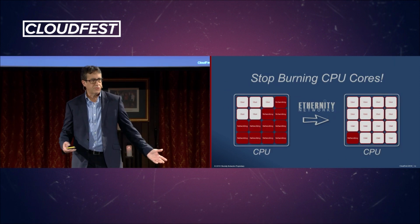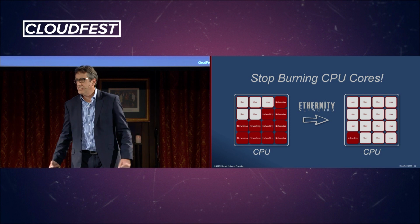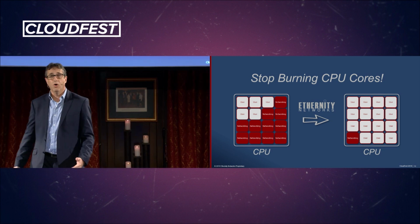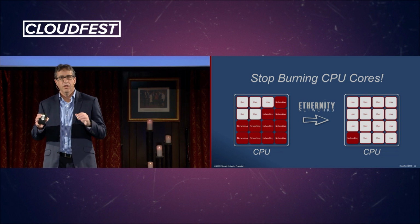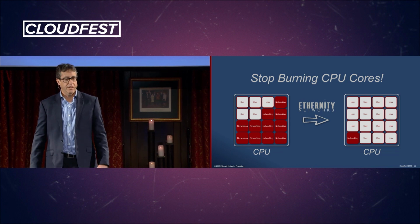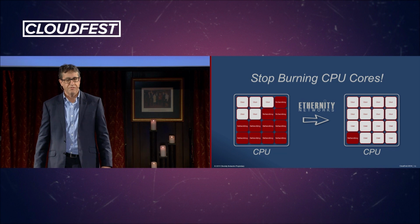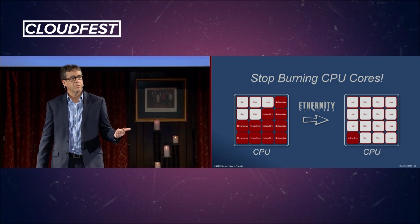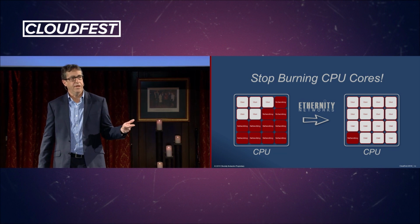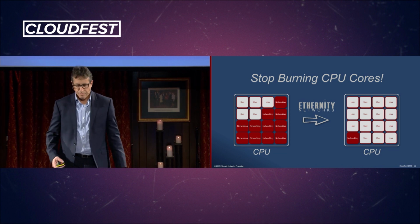So to summarize, I suggest you stop burning CPU cores and move to use FPGAs in your data center and save lots of power, cost, and space. Thank you.